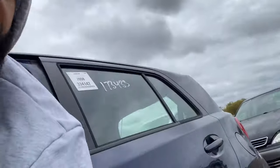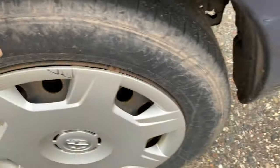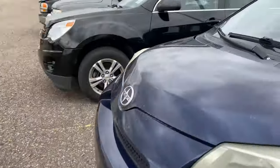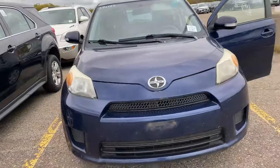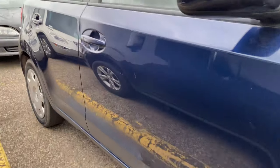Seriously, cool. This is a pretty clean car. The outside wasn't like immaculate. As you can see, it's been repaired. The tires are shot. The back, see how the front look. The front is kind of shot too. Yeah, the body's a little beat up.